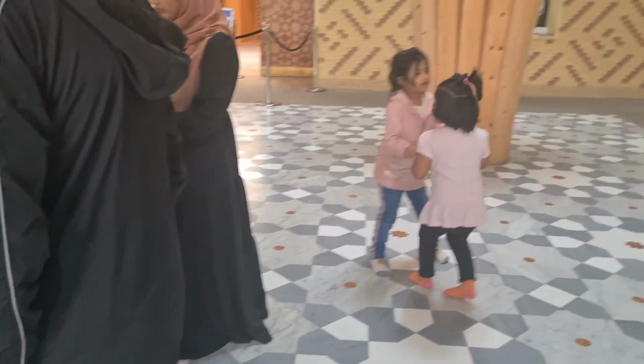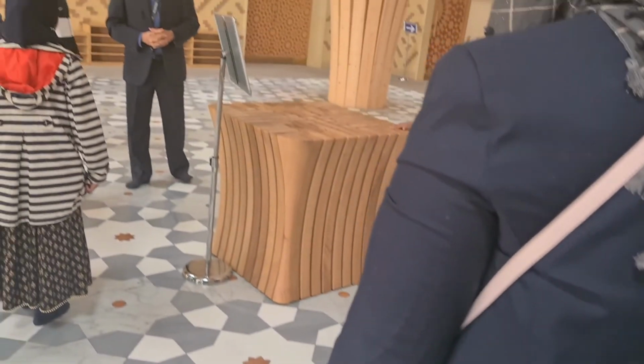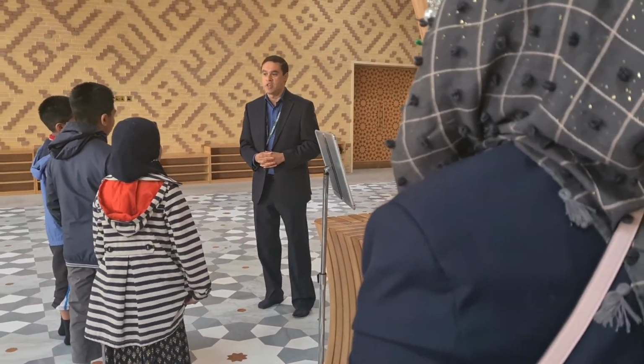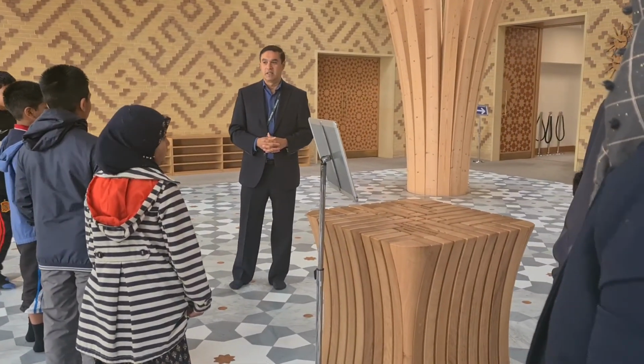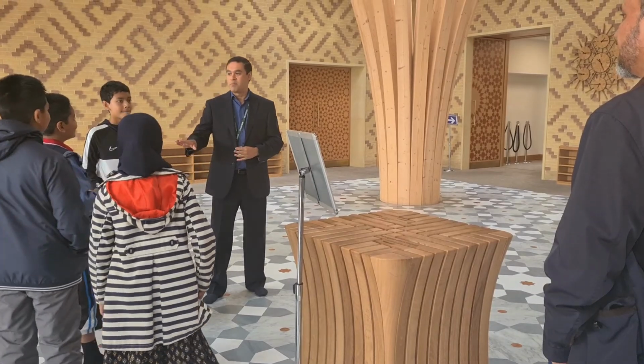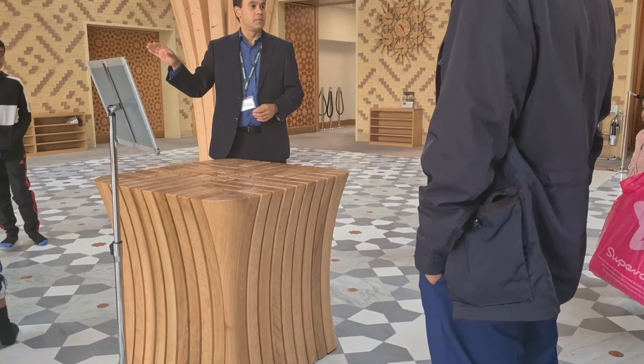I'll ask the children one other question as well. Aisha, you know the pieces of wood that make up the mosque, right? There's thousands of pieces of wood, and the answer is between 2,000 and 3,000 pieces. So try and think what the number might be. Don't tell me now. We've had the community garden, Islamic garden, and then we've come to the portico.